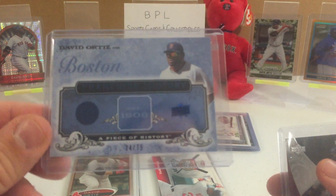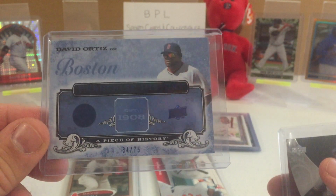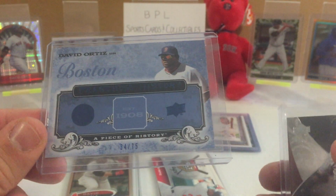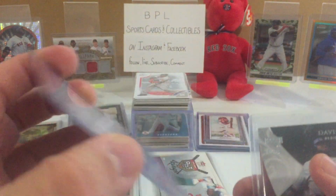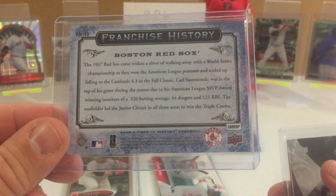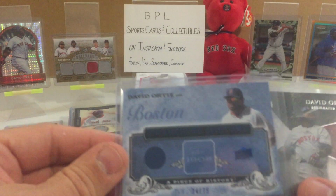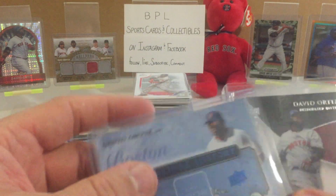a Upper Deck Piece of History. Now, mind you, it doesn't have the jersey piece, but it's stamped out of 75, and it was 34, and that's pretty good out of 2008 Piece of History, and that was an Upper Deck product. So I find that pretty cool. If that had the jersey piece, I'd be really, yeah, that'd be top on a line for me right there.